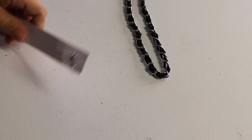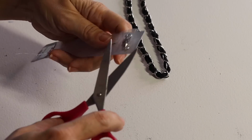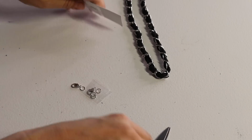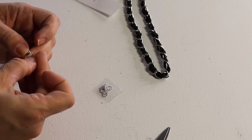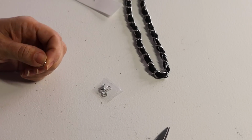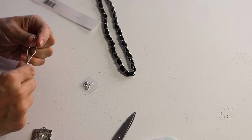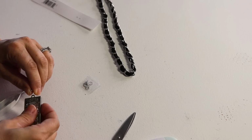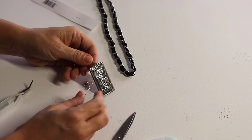Okay, so now we need to attach it to our ribbon chain. And so the way we're gonna do it is in this kit that she gave me, and I'm guessing it's from Walmart. I'm not 100% sure where she got it, but it came with like a hook and a ring for it. And so what I ended up doing is I ran the ring into the top of our pendant and attached that to the little claw clasp thing.